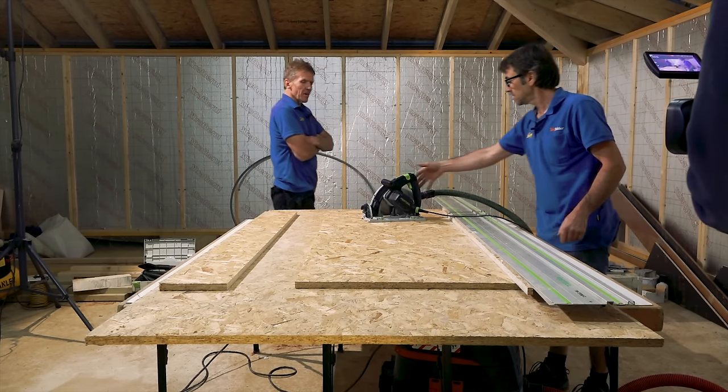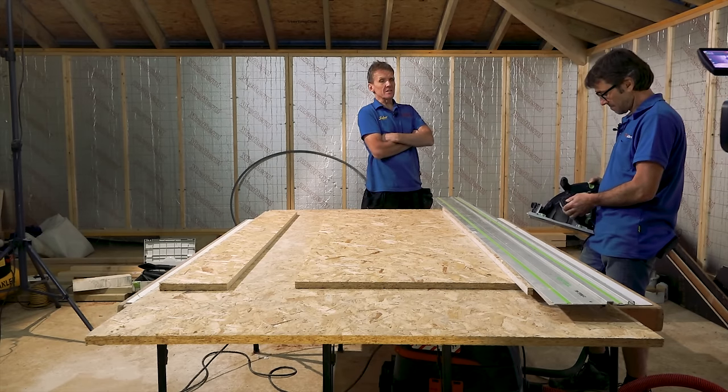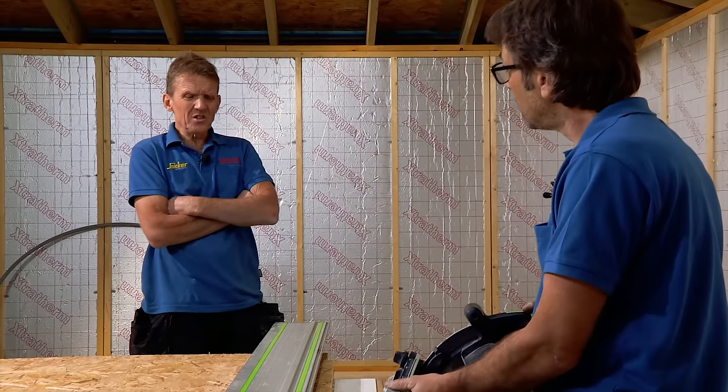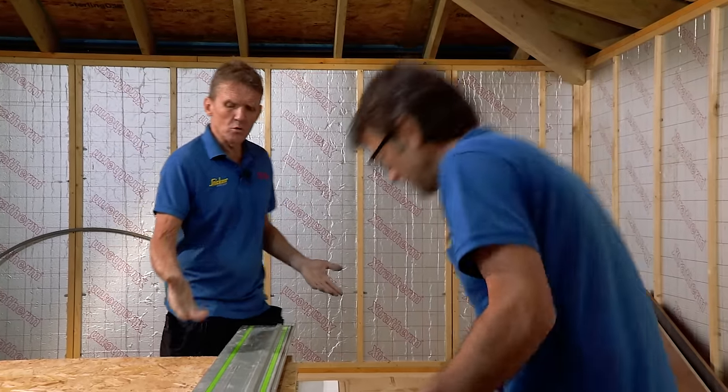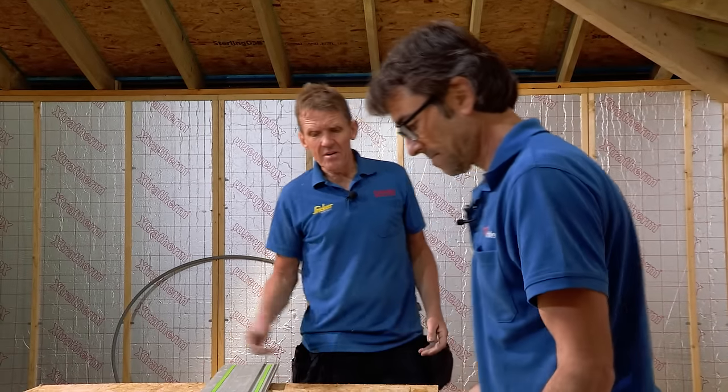I mean, that is the criticism I do hear about the Festool, that it's slightly underpowered. Yeah. It's got less power than my Makita. Yeah. But do you know what? A lot of the time, this is interesting, you do two cuts, two or three sheets at a time. I've never done that.